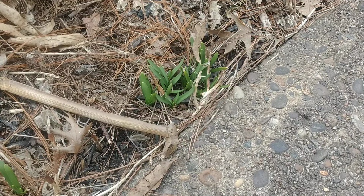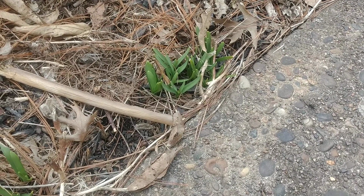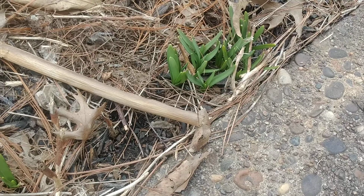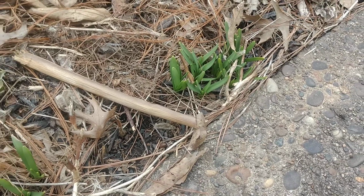Today's episode is going to be all about the first signs of spring and what has overwintered up in the garden. Some things may or may not surprise you. So right here in front of you, these are, I believe, some Dwarf Narcissus flowers, little tiny yellow guys right here. And you wouldn't believe it, but last week it was 10 degrees. This was covered in snow.